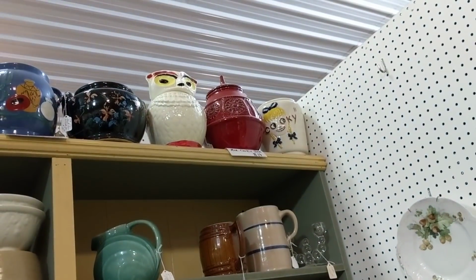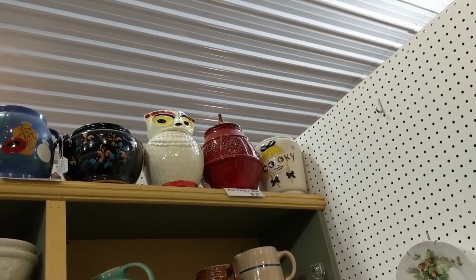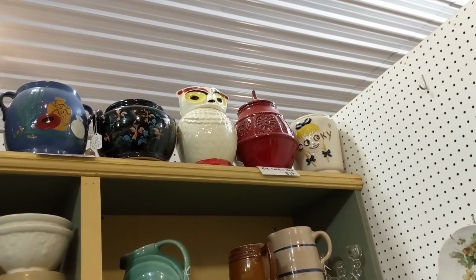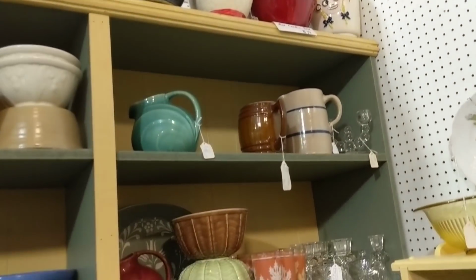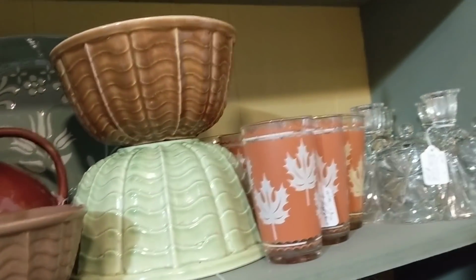Oh, look, one of those owl cookie jars like I want, but they repainted it. It's not supposed to look like that. Looks like Groucho Marx. I guess it's probably a handmade one made to look similar to the one I was looking for. Don't try to get it down. No, I'm not. Too high.